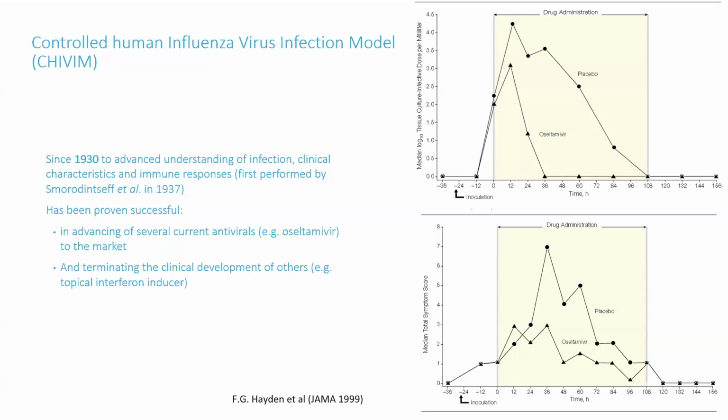if you give antiviral drugs such as oseltamivir, the infection goes down, or the viral load goes down, much quicker, and the symptoms are also not as prominent as when you don't give the drug.